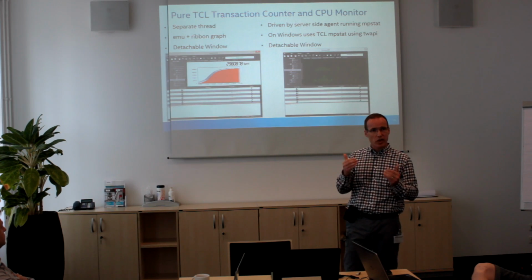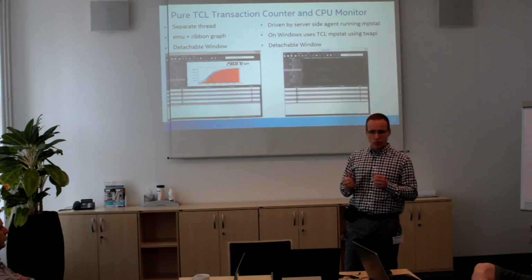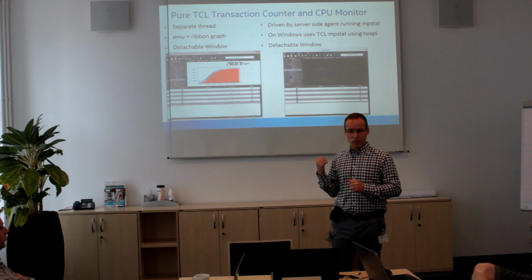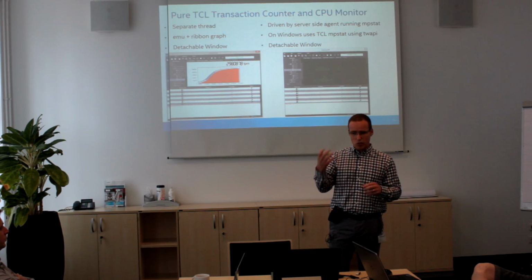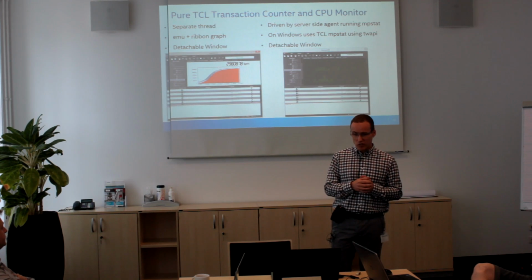Usually you'd run a test, and when you see that rate as being nice and flat, then you know you've got a good database configuration. This runs in a separate thread and is based on the emu graph and also, I think, the ribbon graph as well. You can drag these out in Windows, they're detachable windows, so you can watch the transactions.